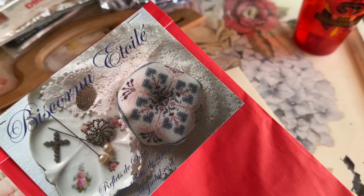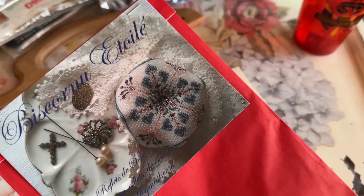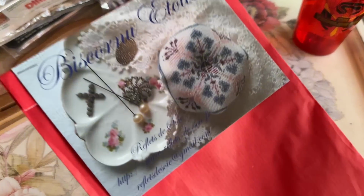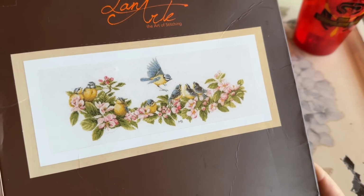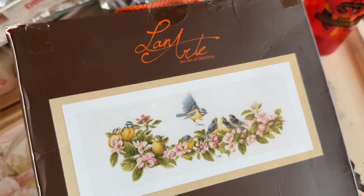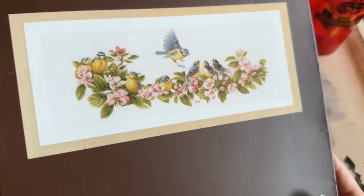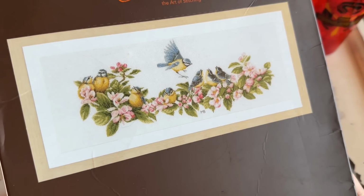I stitched my first Bucilla kit last year and I absolutely loved it. So I am very, very excited to be in the mood and stitch this one too. The brand that, again, in Russia at least, Russian YouTubers that I watch, everybody's going crazy about it, it's Lanarte. And I found this one for an amazing price on eBay.